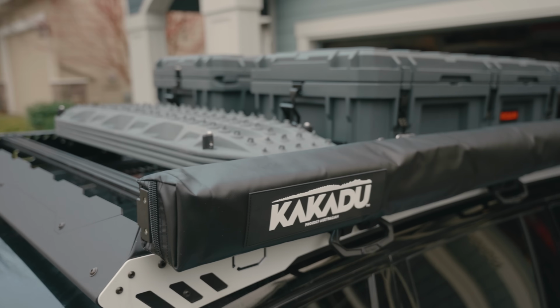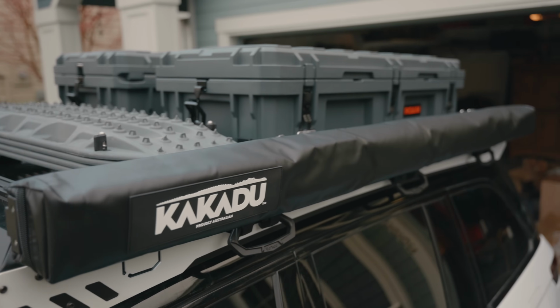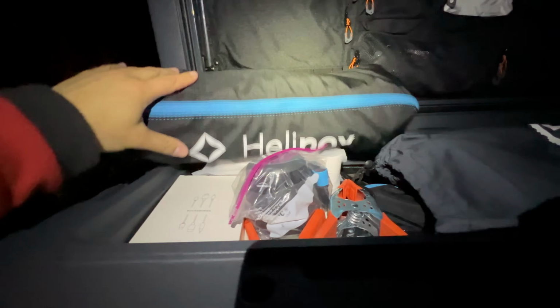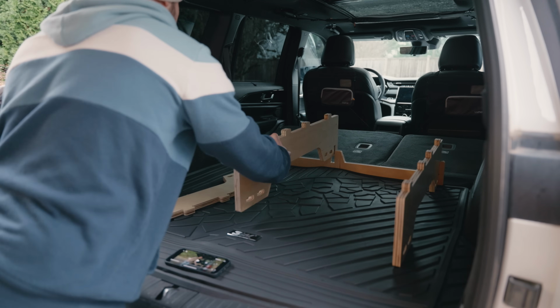One case will be for all things tools and recovery. The second case will be for any random camping gear, as well as storage for dry goods. Where are we going to sleep now, you ask? That's easy. Thanks to Car Camp.